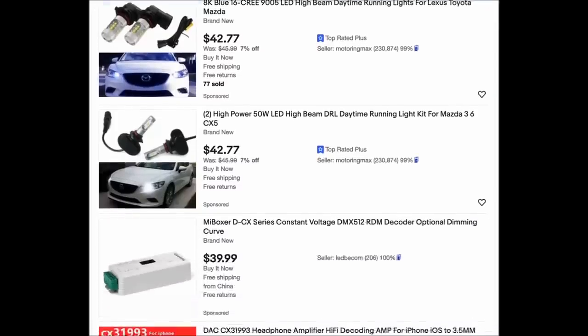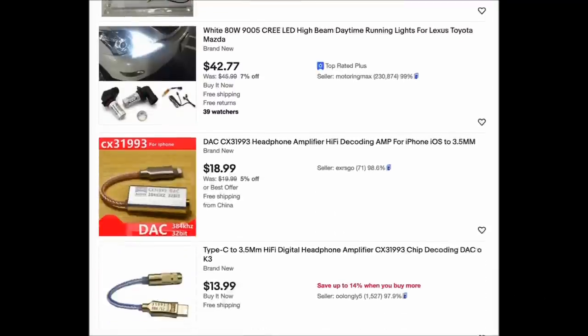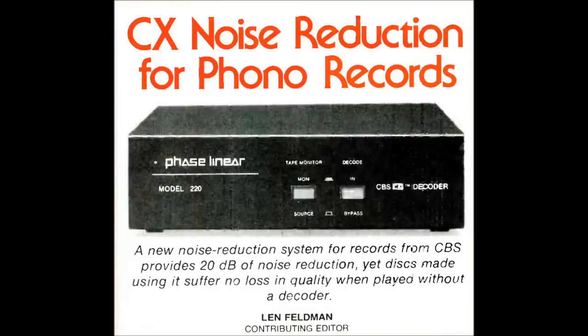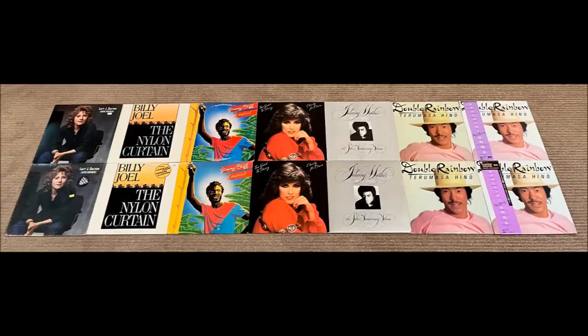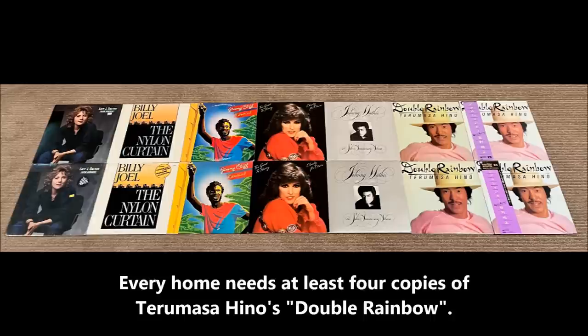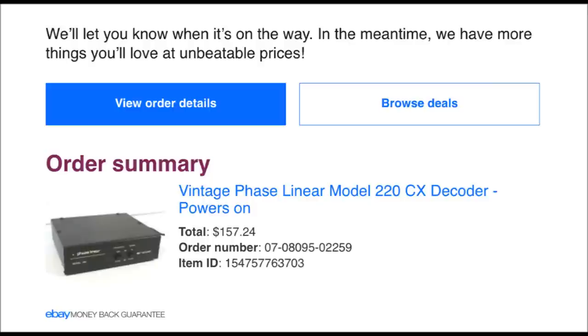Over the next 4+ years, I kept a mostly fruitless running flea-bay search for, ideally, an outboard CX unit, which were theoretically capable of decoding and encoding, and I also started hoarding CX-encoded vinyl and their standard counterparts. It took until early 2022, but a Phase Linear Model 220 finally turned up on Fleabay. Despite the $120 price tag for a probably non-working unit, I took the plunge anyway.